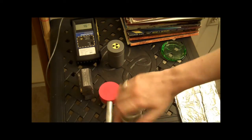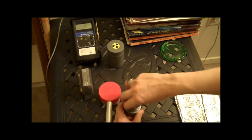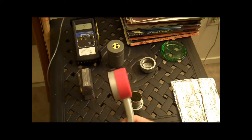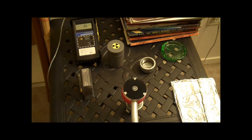However, to give you an idea, let me make sure the right part of that's exposed. My cat's running around, by the way. He keeps bumping into the stuff. Obviously it's there.